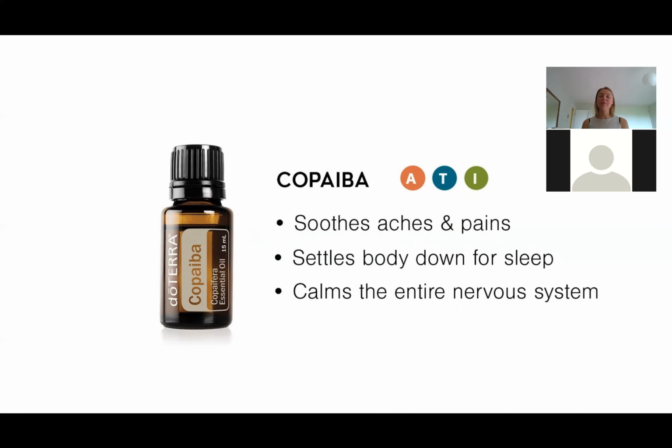And then finally, Copaiba, so calming. It works on the endocannabinoid system, which is the same part of your nervous system that CBD oil works on. So it works in a similar way, and it's a really high quality, pure option. So it's a nice option for you if you want something that helps you feel calm.